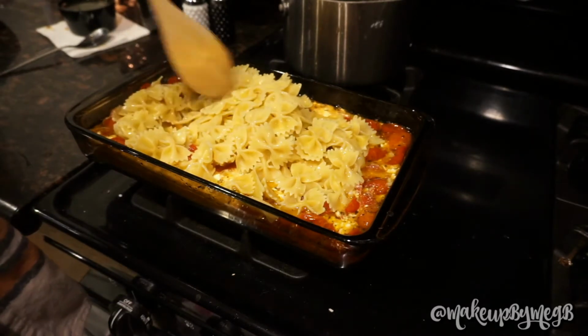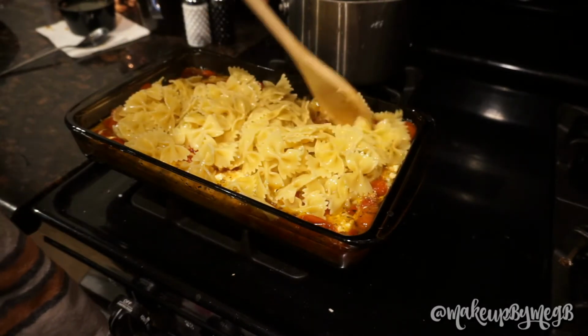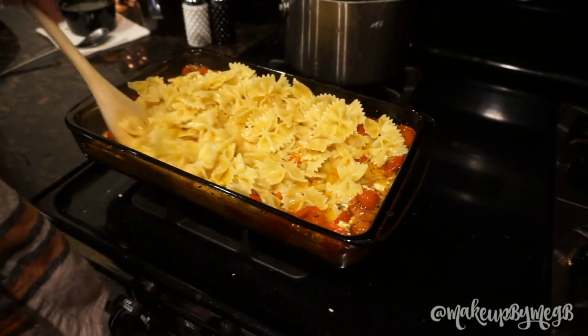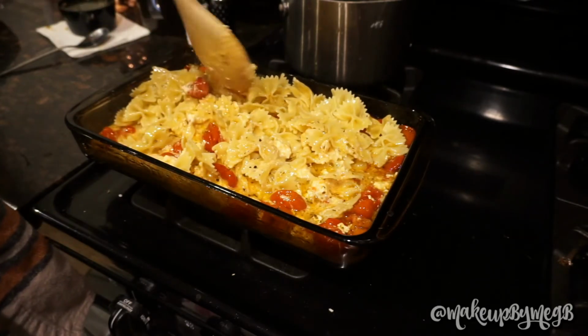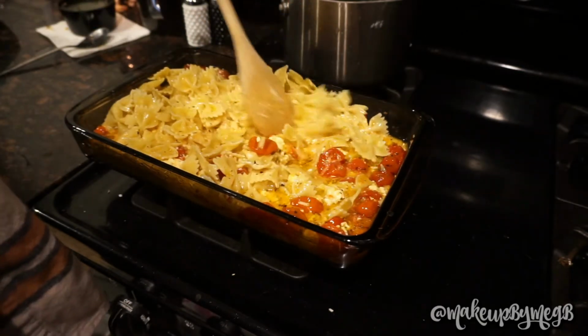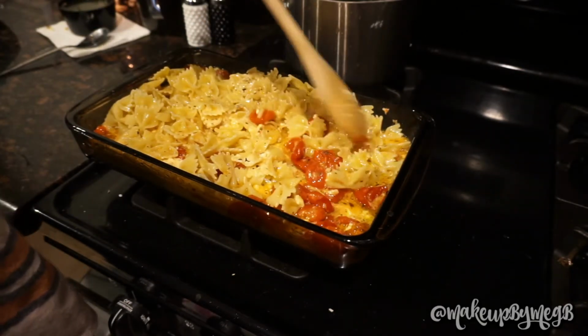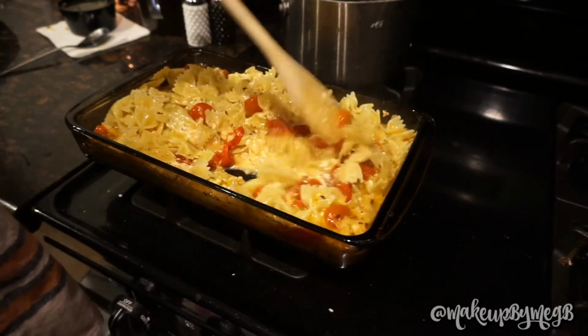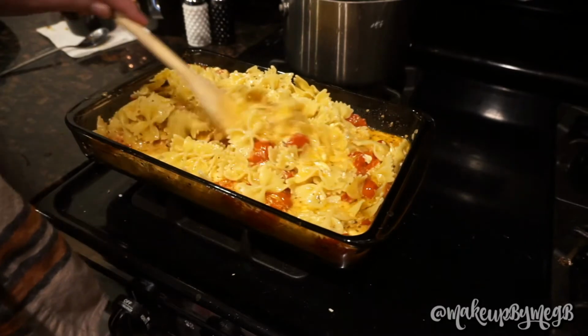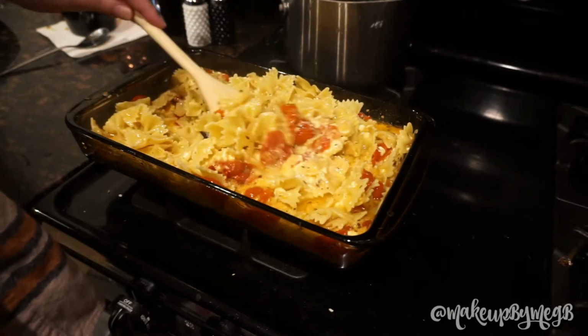If you're also a cook that doesn't like a lot of steps in recipes like I do, just get the jarred minced garlic and just dump it in there before you throw it into the oven. It's so much easier. It was such a pain in the butt to fish out all those garlic pieces and then mince them when they already sell minced garlic. So that is one takeaway from this recipe.